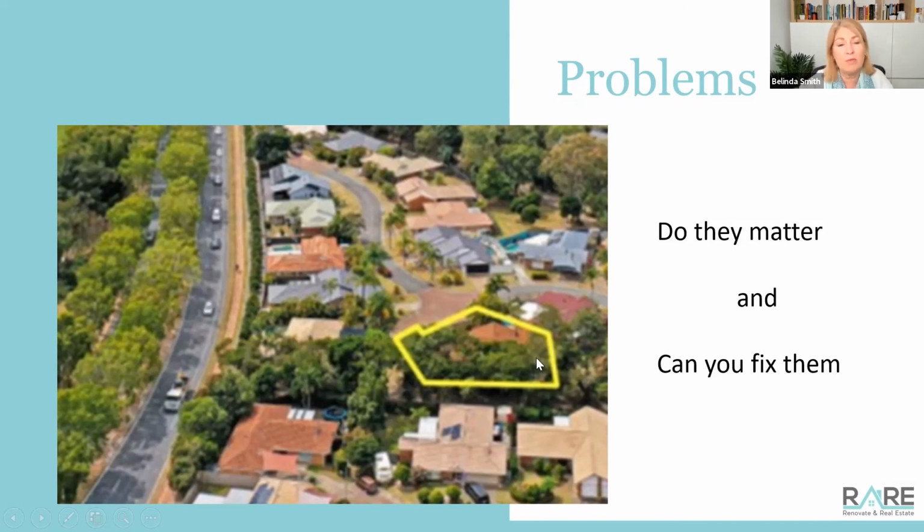Be aware of what's around you and where you're looking at. That is a problem that you really can't fix. Or can you? Can you do some heavy planting, which dissipates noise? Can you do some matting along your fence? Can you do some double glazing on windows? If you can fix a problem, then it's not a problem. The only problem then becomes the cost to fix the problem. So you just have to factor all of these things in.